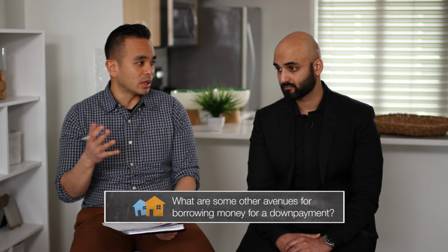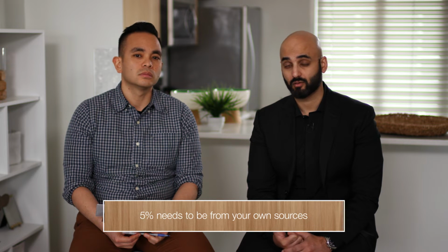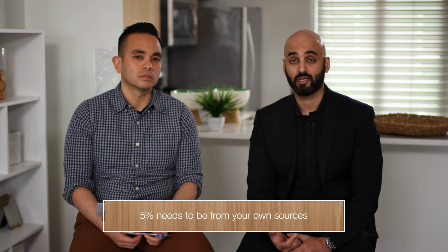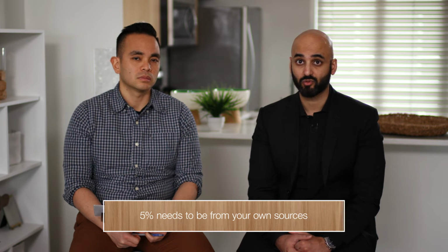So I know you mentioned RRSPs, but what other avenues in terms of borrowing money for a down payment would you recommend? So the way it works for borrowing money when it comes to a down payment, the stipulation is the original 5% of your purchase price has to be from your own sources. That means savings, RSPs, tax-free savings accounts, stocks, cash, or a gift, which is also considered to be part of your own sources. Anything above that technically can be borrowed depending on your situation with your lender. So have the conversation with them.